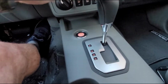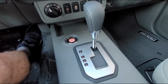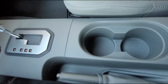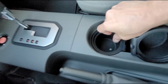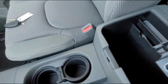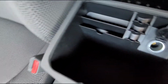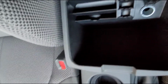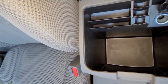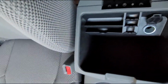And here's your shifter. Very simple, basic. You got drive and reverse. There's no, you know, anything for sport shifting. Two big cup holders here. You can remove the rubber pads, and there you go, nice cup holders. And here comes your armrest. You lift that up, and okay, you got some compartment here, another charging port, and that is a pretty large, let's see if I can turn those. There it goes. That's a pretty large storage compartment, you know, for what this truck is, for the price you're paying for this truck.